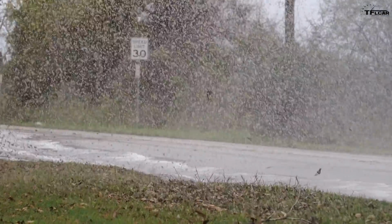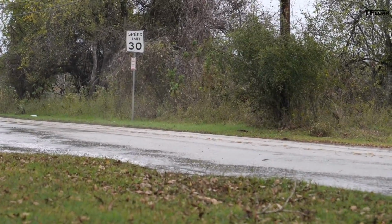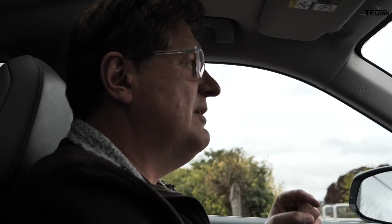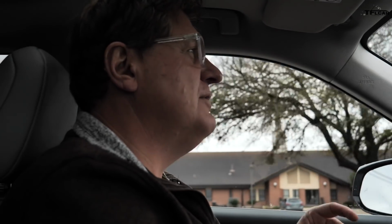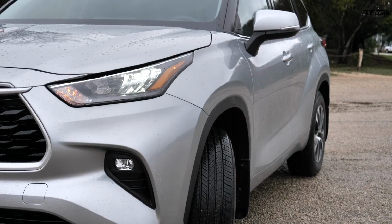So overall, I like this car. I like this car a lot, which only leaves one more thing I have to do, and that is go outside and tell you whether you should, in my mind, buy it, lease it, rent it, or forget it. So let's do that.